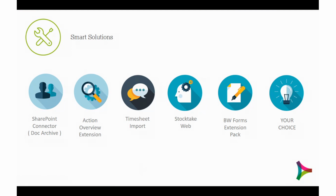We have the SharePoint connector, which is a bespoke document system in the document archive, in which you can have a two-way document archive between your Business World and SharePoint, if you end up using or having a Microsoft SharePoint, be it on premises or even on Microsoft 365. We have the Action Overview extension we did for a customer, which uses Action Overview to follow up, to do debt chasing.